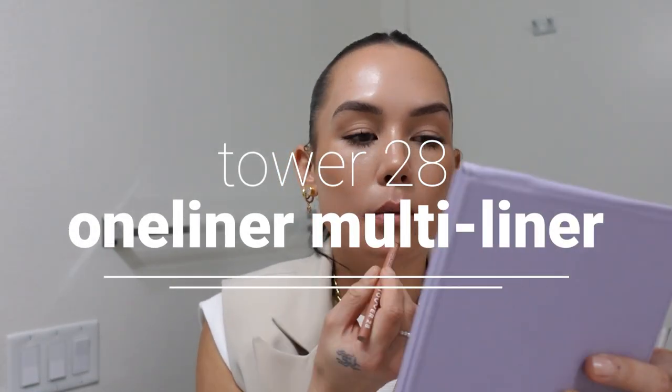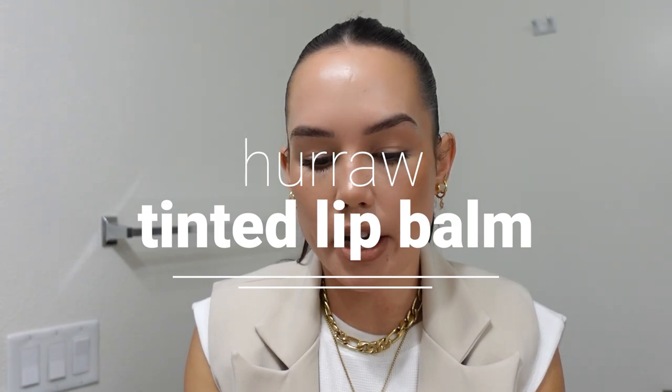Okay, so I like that. I think I'm just gonna do my Tower 28 work of art multi-liner. These are now available in Sephora. They used to be a Credo exclusive, but they are now on Sephora. And they just came out with some new glossy, tinted glossy balm as well. That looks really pretty. Maybe I'm gonna do a little bit of my Hurrah lip balm. This is the Black Cherry. Just for a little bit of moisture. All right, so that is the completed makeup.